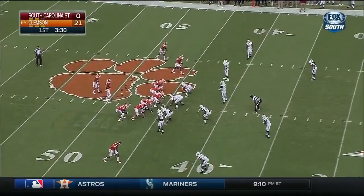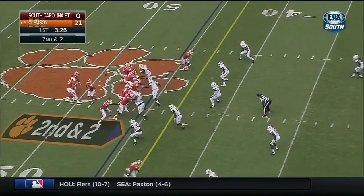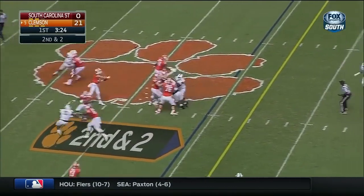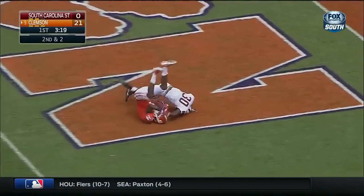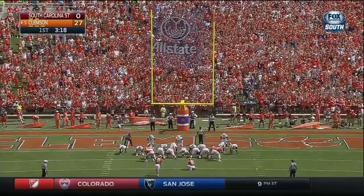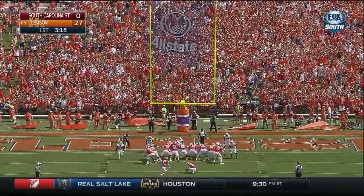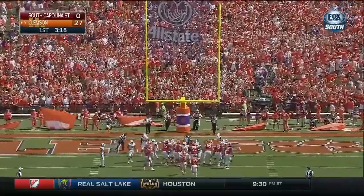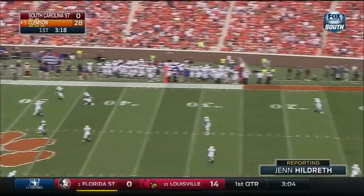Boy, that was pretty. Big man left guard got up and was moving. Play fake by Schuessler. Gonna take the deep shot. And caught in stride for the score. Workmanlike. The point after. And it's 28-0. And I'd say they did.